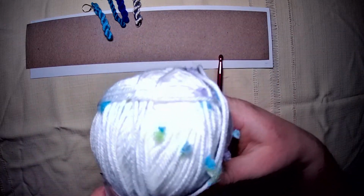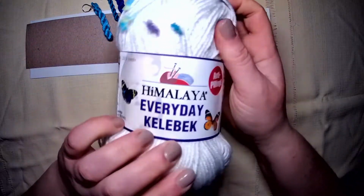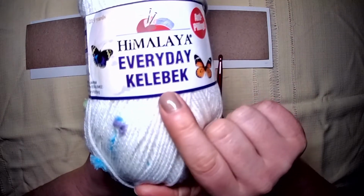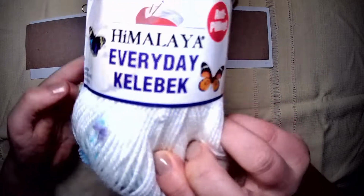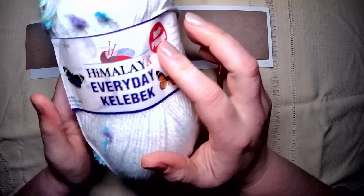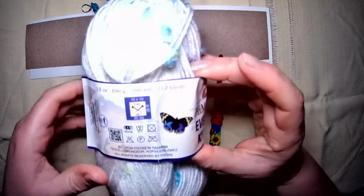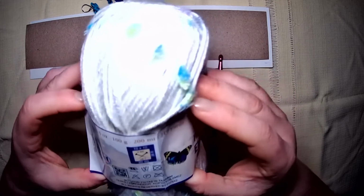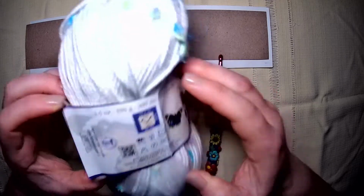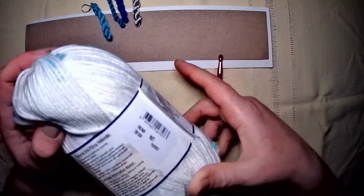Now I'm not here to review the colour, I'm here to review the wool itself, and this is Himalaya Everyday Butterfly. Now I know it doesn't say butterfly on there, but Kelebek is actually Turkish for butterfly, and that is why the butterflies are on the label. This is an anti-pilling, 200 meters, 219 yards. They recommend a pair of 4mm needles. They're saying it is a medium 4 weight. And this particular one is in the colour 79104.